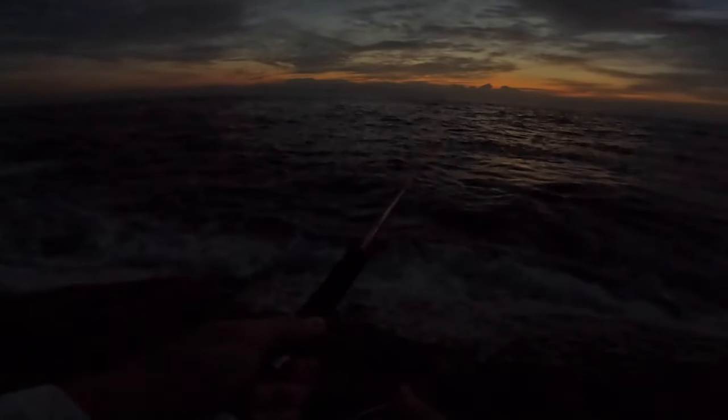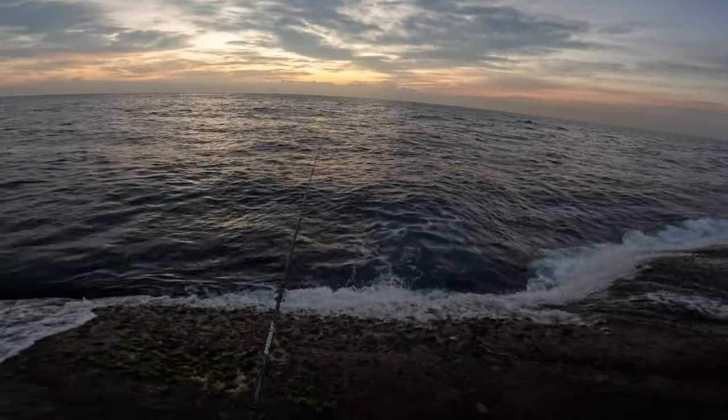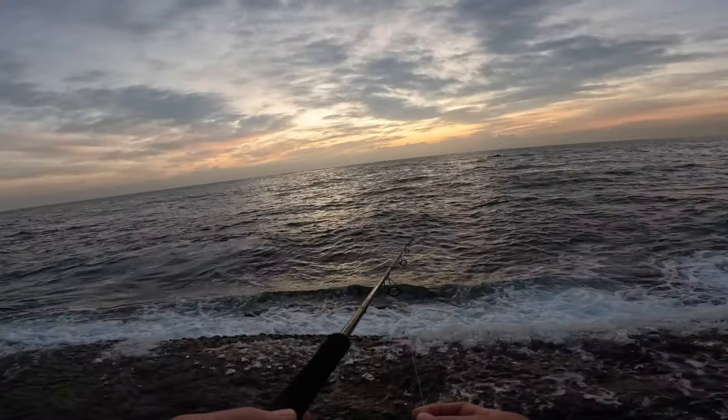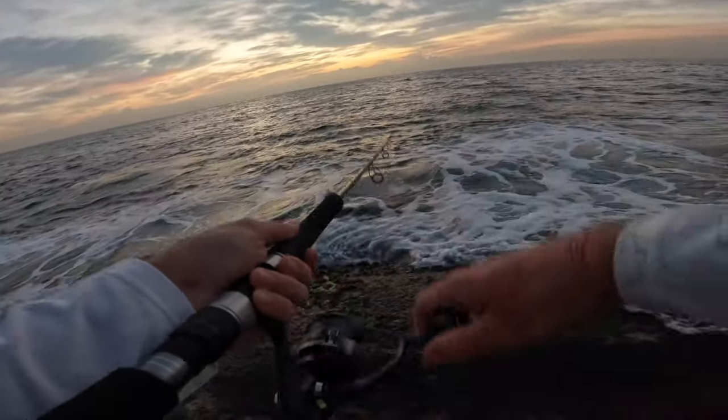It doesn't seem like the surface lures are working, so I'm gonna probably put on a bibbed minnow, see if I can get down underneath it and entice something else. Maybe a bonito or a mac tuna or something. Doesn't look like anything's feeding on the surface at the moment anyway. Alright, switching up to a diving minnow. Top water has been unsuccessful.